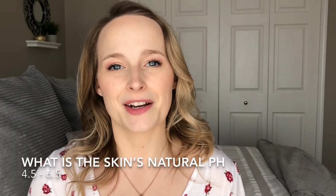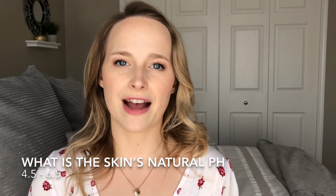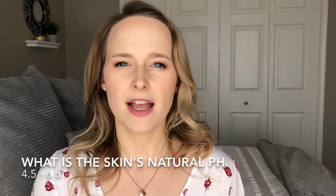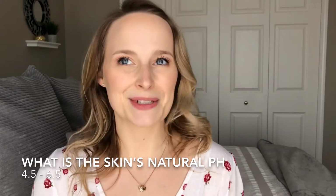This protective barrier has a pH of around 5.5. That's the average. It can be 4.5 to 6.5. And what are these numbers? Why am I talking numbers all of a sudden? I thought we were talking about skin. Your skin naturally has a 5.5 acidity to it. It is what will actually ward off the bacteria.